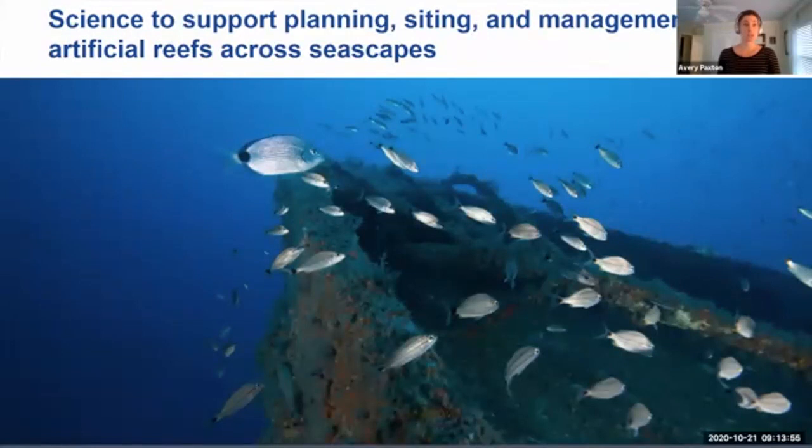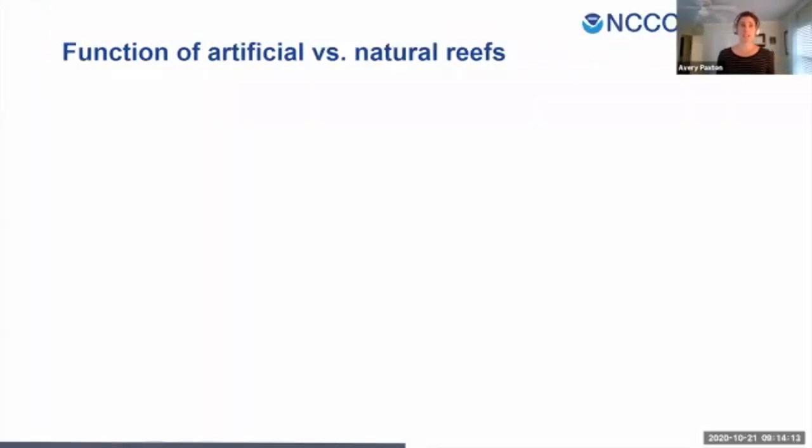I'm with NOAA and the National Centers for Coastal Ocean Science. One of the things that we do as a group is we conduct science to help support ocean planning decisions. And one of the components of our portfolio now is on conducting science to support planning, siting, and management decisions for artificial reefs across seascapes. Our team got into the artificial reef arena actually through offshore wind energy and studying historic shipwrecks. One of the common questions that came up with offshore wind as well as shipwrecks is how are these artificial structures functioning? And so through this lens, we then began to investigate artificial reefs more specifically.